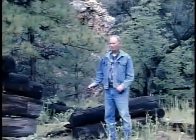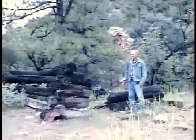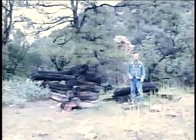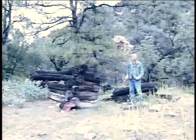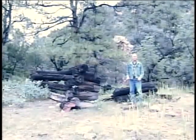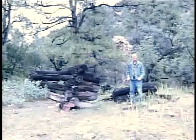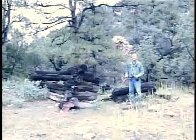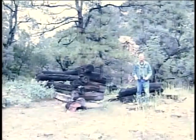This is the best preserved of what's left of the buildings here at Danville. Danville was a silver mining town, and I believe we'll also be stopping at what remains of a little town called Gold Dust, which was just the opposite. They were a gold mining town, and we'll probably be stopping there today too.